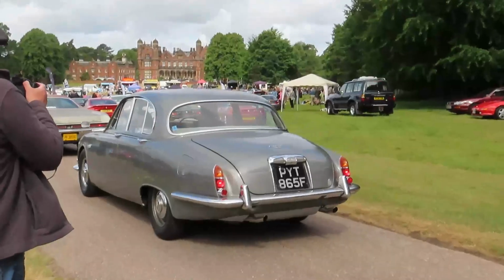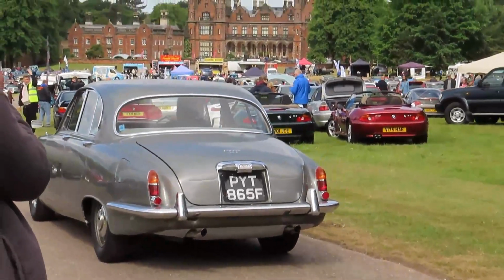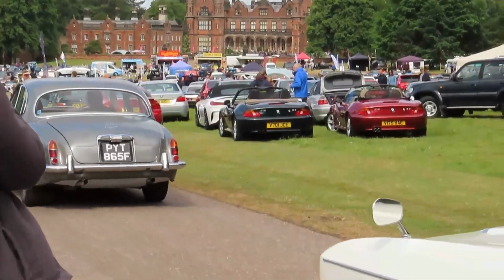Another 3.8 litre XK straight six engine. So that basically is the same engine as the very tasty XK120 in the distance over there.